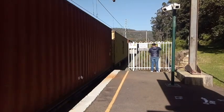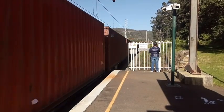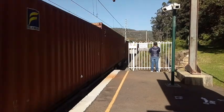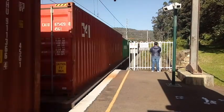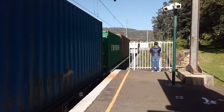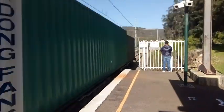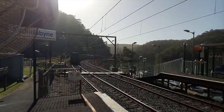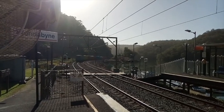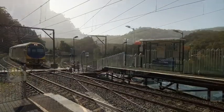CF44111, CF44112. CF4412 is nicknamed the Black Caviar because of the livery it is in. I believe that is bound for Newcastle. Or it could be anywhere else, I don't know.